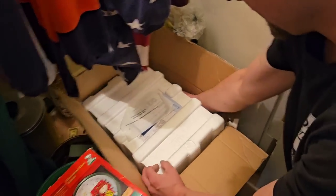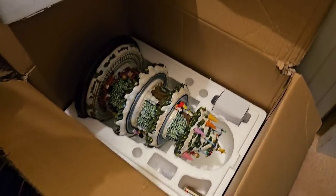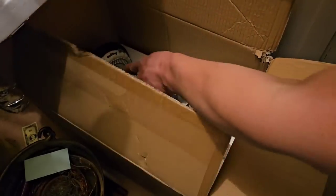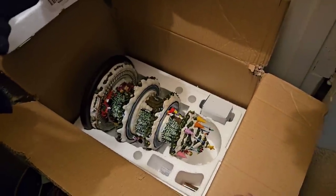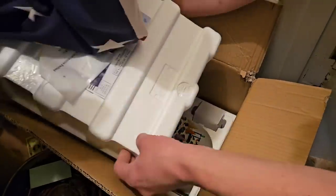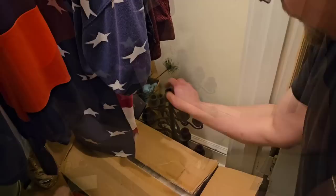Certificate of authenticity. Holy smoke. Charlie Brown, look at that. Got Charlie Brown down here. You got Snoopy, Linus, you got the whole crew. I don't know what that's worth, but I'm gonna say $50. Low end, probably 100. Charlie Brown Christmas tree over there.